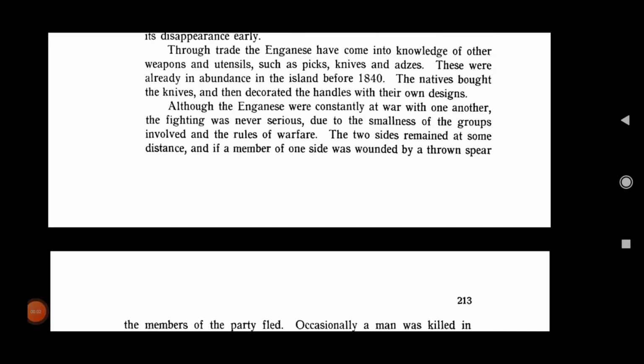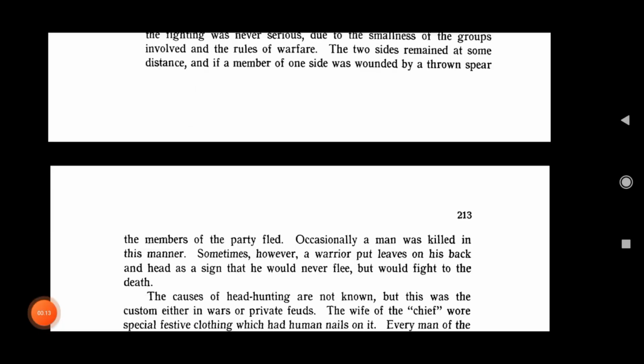Although the Enganos were constantly at war with one another, the fighting was never serious due to the smallness of the groups involved and the rules of warfare. The two sides remained at some distance, and if a member of one side was wounded by a thrown spear, the members of the party fled. Occasionally, a man was killed in this manner. Sometimes, however, a warrior put leaves on his back as a sign that he would never flee but would fight to the death.